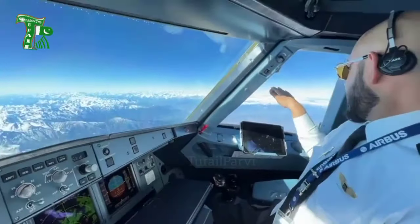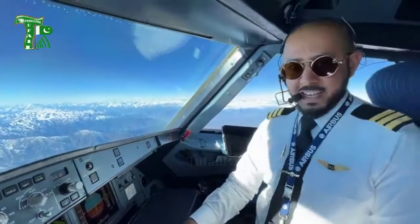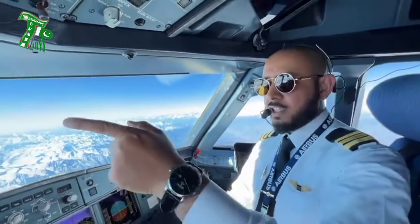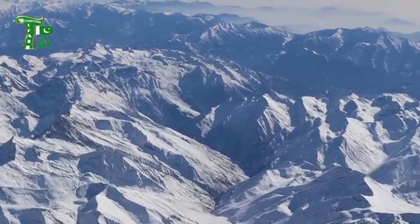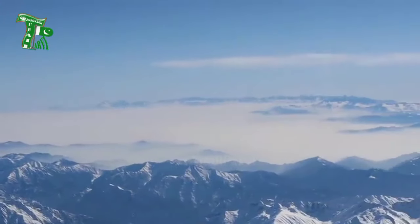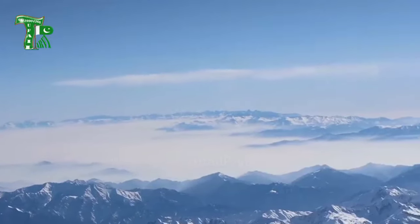in this range is the tallest, Tirich Mir. And to your left are the Himalayas. And if you can spot that bowl with all that mist in it, that's Srinagar Valley. Behind us are the Karakoram, that's where the K2 is.